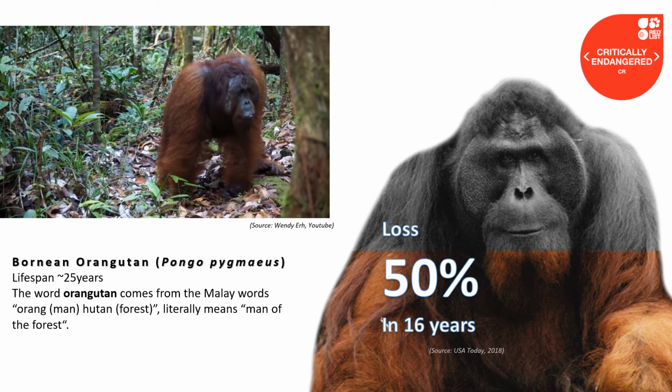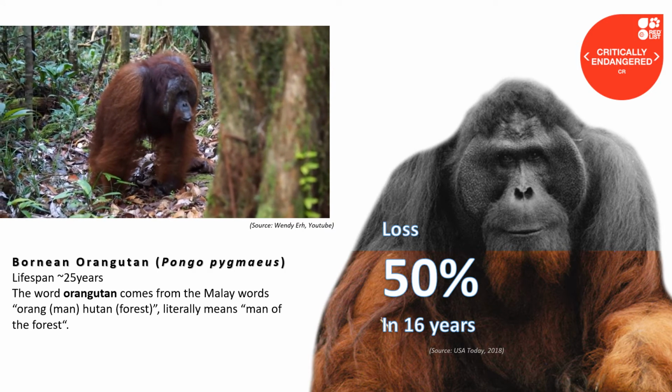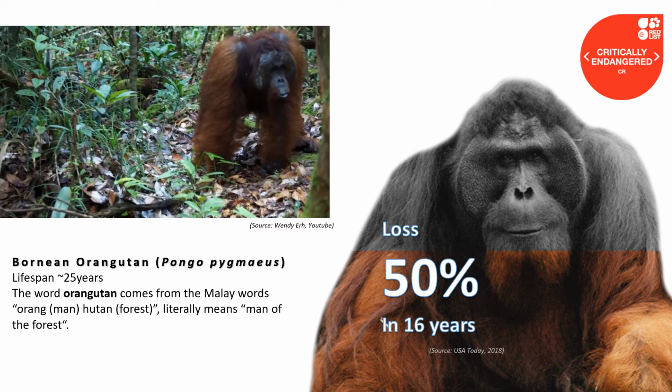You may find this species familiar. Yes, this is Maurice, from the movie Rise of the Planet of the Apes. Known for their distinctive fur, Borneo orangutans are the largest arboreal mammals, spending most of their time in trees. This great ape shares 96.4% of our human genes and is highly intelligent. Due to habitat fragmentation, we have lost more than half of the Borneo orangutans in the past 16 years.